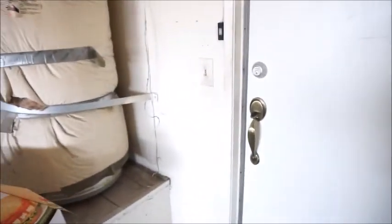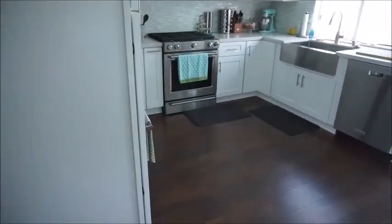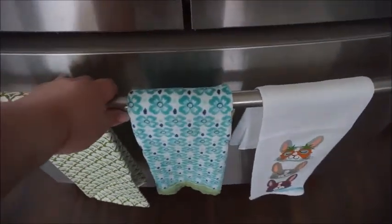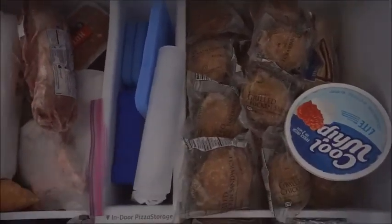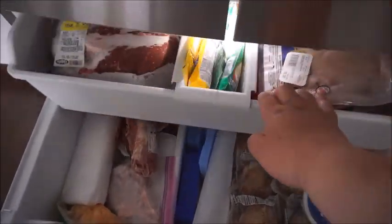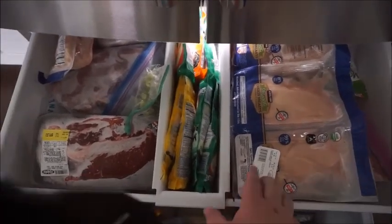Let me just take you guys to my inside refrigerator really quick. That freezer honestly is pretty full, so there's not much space that's going to be able to get utilized there. So this is the bottom. See, those are all the individual sandwiches that were in there, and then this is the top. I gotta get that thing fixed. So it's pretty full in here.